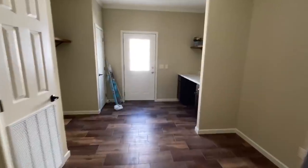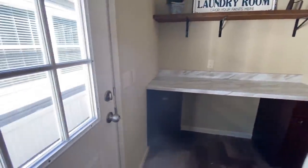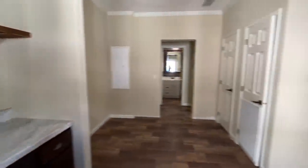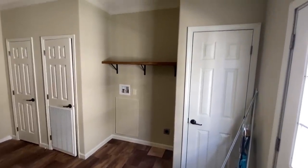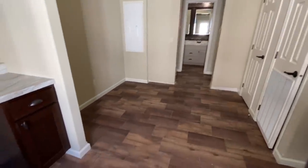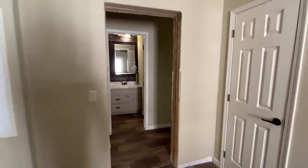So let's go in there. Wow, this is big. Got a back door right here. I already know I'm gonna get some hate for saying that, but just because there's nothing in here, it seems really big. So you got a washer and dryer. I mean, hey, puts you a queen over in that corner. You got yourself a 5-bedroom.